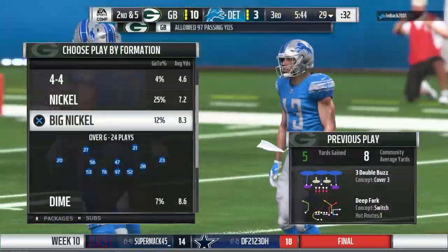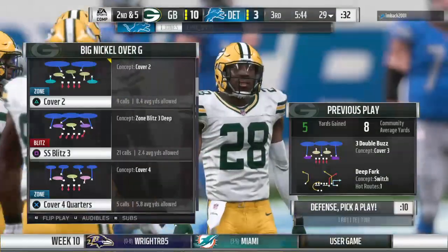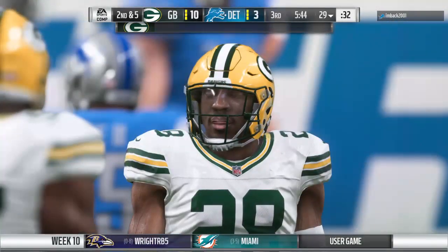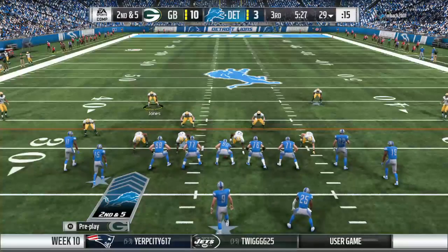One thing you're hoping for when you run drag routes, you're able to hit a receiver in stride, and he can pick up a lot of yardage after the catch. But in this situation, the defense was effective, able to stop him before he could get a good head of steam going. 2nd and 5 after the 5-yard completion on 1st down.